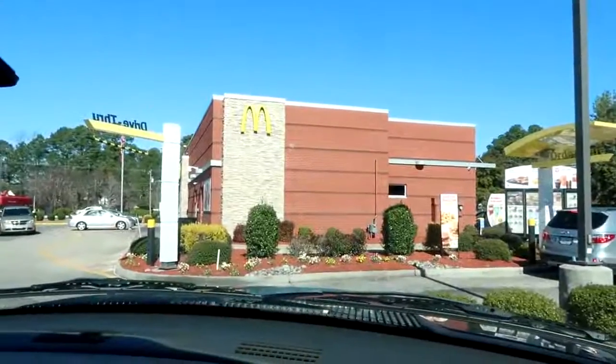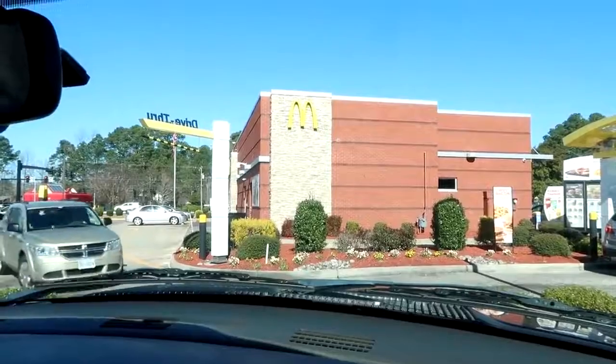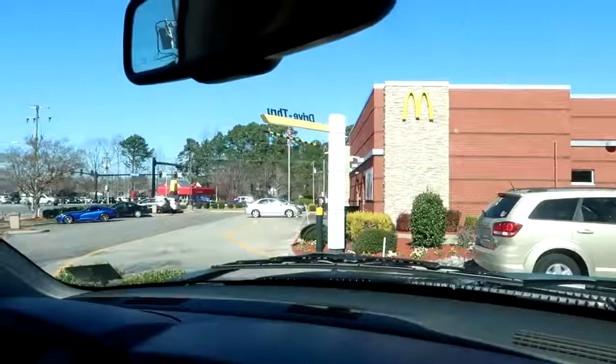So this is where we're picking Rabbit up from, McDonald's. This is pretty close to where he lives. He comes up here every morning, gets him some breakfast, and listens to the Bobo. There he goes, right there.